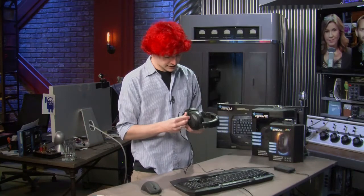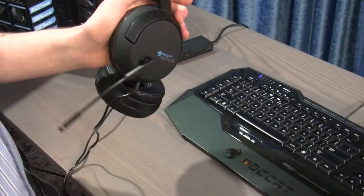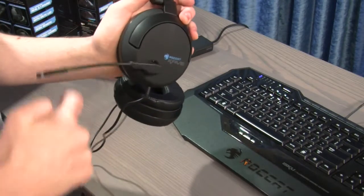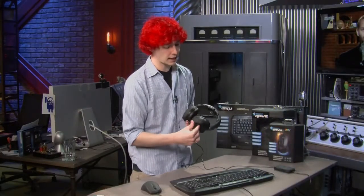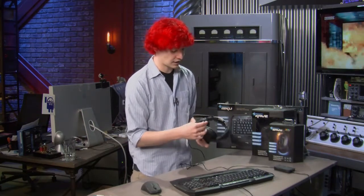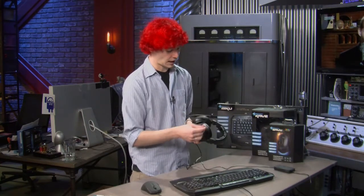Now, the microphone on this. I had some problems with this mic. First off, it's detachable, which is kind of nice, so if you don't want the mic at all, you can pull it right off. But the connector that is holding it in is a little bit flimsy, and it can come out just a little bit, which is very easy to do. At the end there is a blue LED which turns off when the microphone is muted, which is nice. It's a really nice visual representation of when you're live or when you're not.